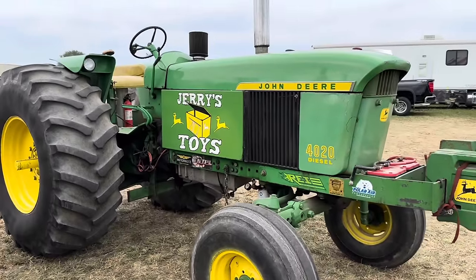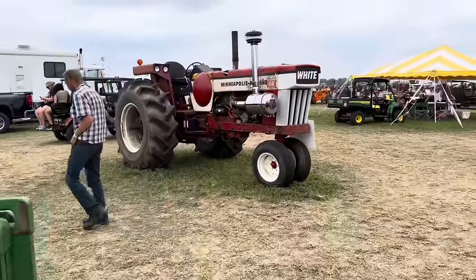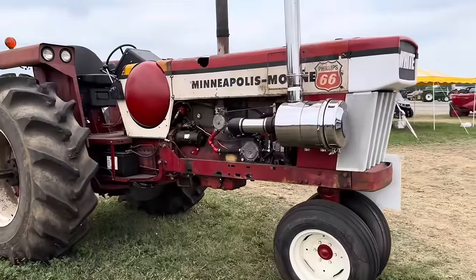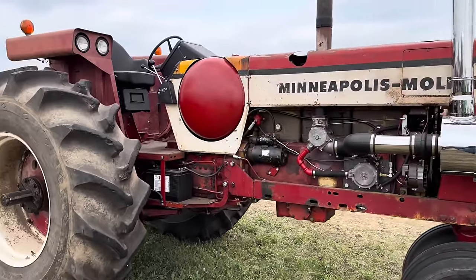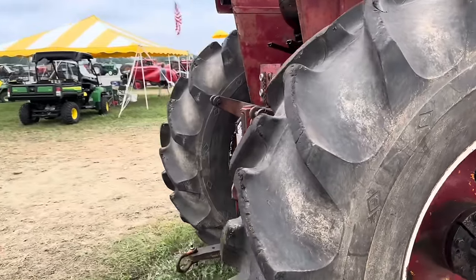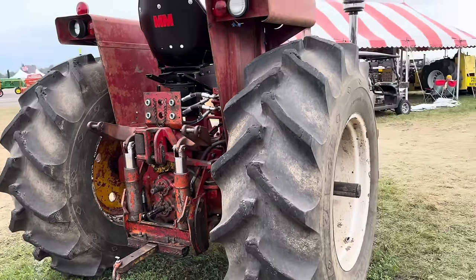It looks like a lot of these still do some pulling in that Legends class. And then we also got this thing, a big propane powered Minneapolis Moline. Pretty cool setup on that. Let's go around and check out the back of it quick here. So it's still been somewhat farm stock. Still got some of the farm things back here, but pretty cool setup.